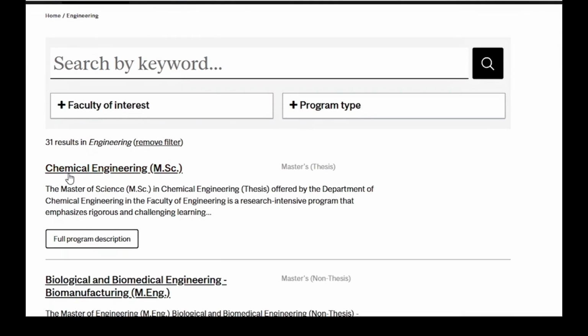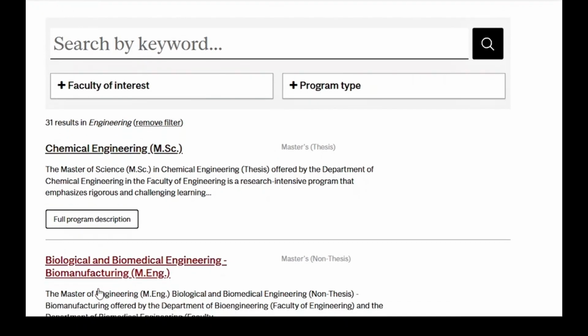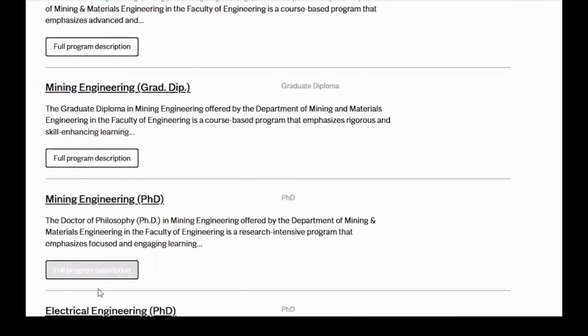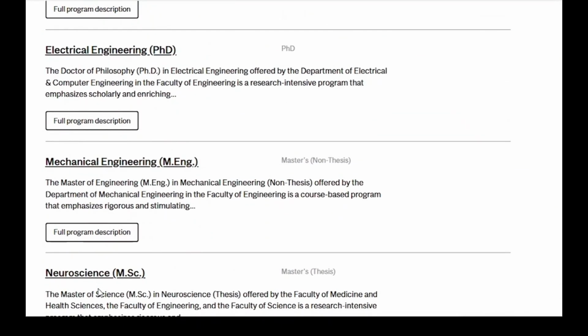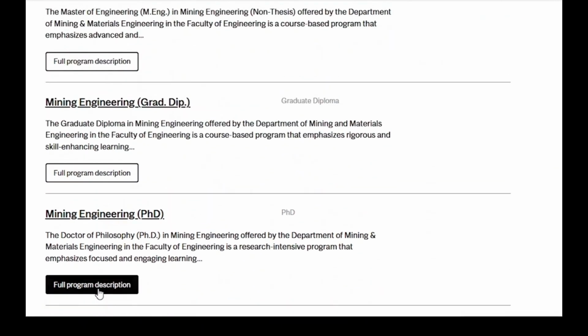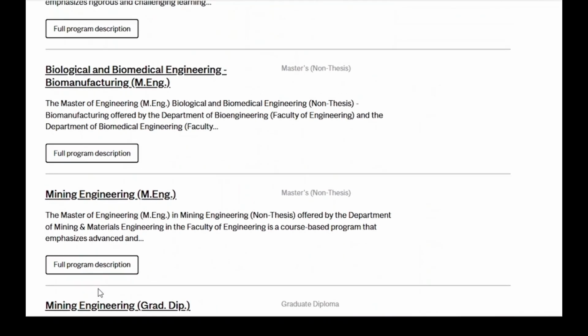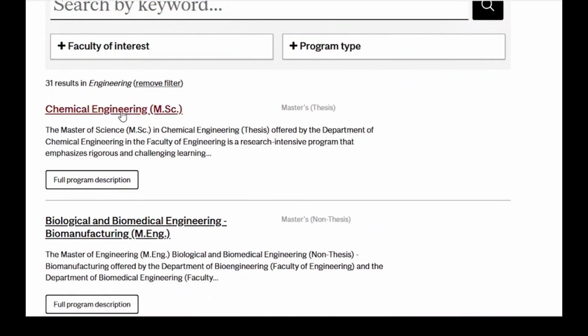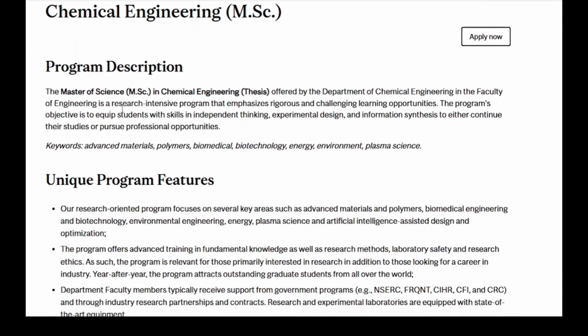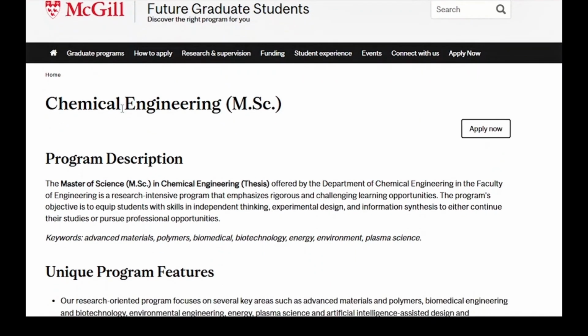Now these are the programs under the Faculty of Engineering: chemical engineering, biological and biomedical engineering, mining engineering. Here you go. Here they have both masters and PhD, but like I said, this scholarship covers just the masters, right? So we are just going to click on this. Let's see how it works. You click on chemical engineering. All right, so click on the chemical engineering masters.